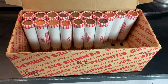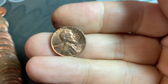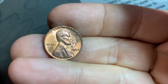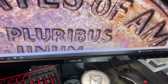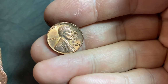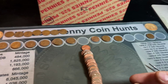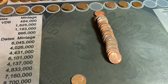Well, roll number 33 is going to give me a cent I have found before. It's a counterstruck Lincoln, and he's smoking a pipe. Take a look at that. 1964, Lincoln smoking a pipe counterstrike, and it's from Philly. So since I have it here, I will check for that DDR, which I don't see. But either way, I have found one of these before. I think I titled that video Smoking Finds. Maybe I'll title this the same or something similar, since we found another Lincoln smoking a pipe, and it has been a pretty smoking hot box. We'll add it to the board for miscellaneous finds and get back to the hunt.